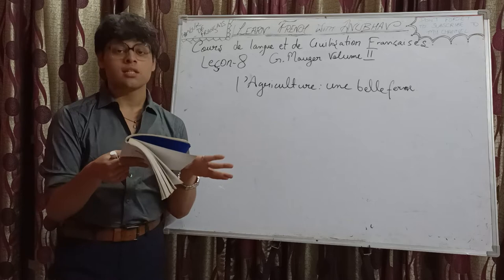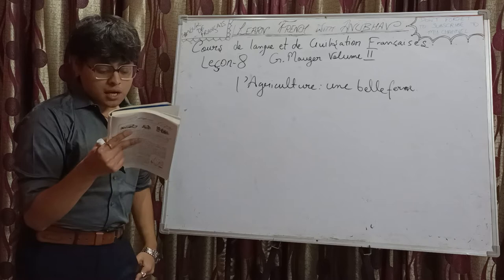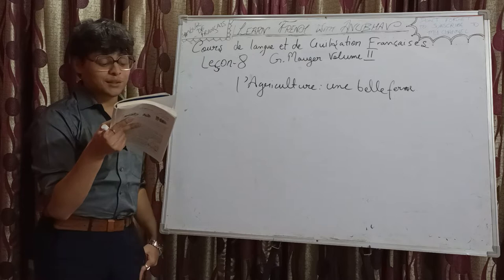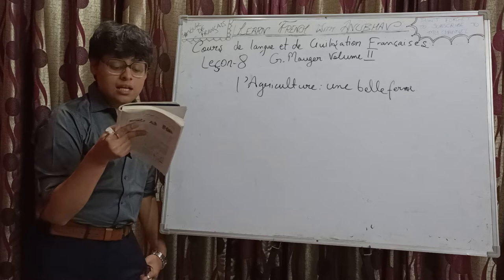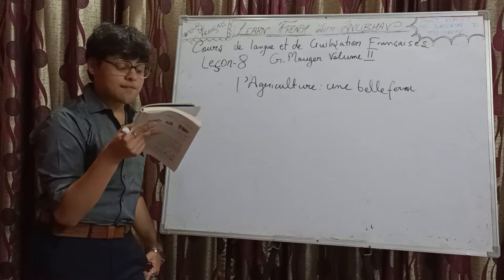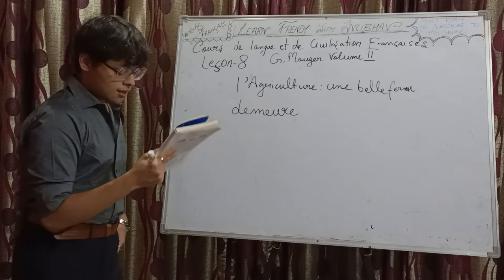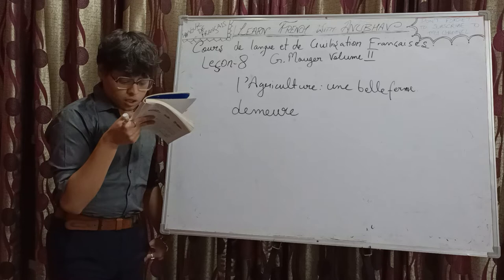Dans son carré de mur, au milieu des champs, la ferme flamande est une confortable demeure. So, within the squares of the walls, in the middle of the fields, the Flemish farm is a comfortable living space. Demeure: living space or residence. Cela se voit tout de suite. So you can see it right away, or immediately.